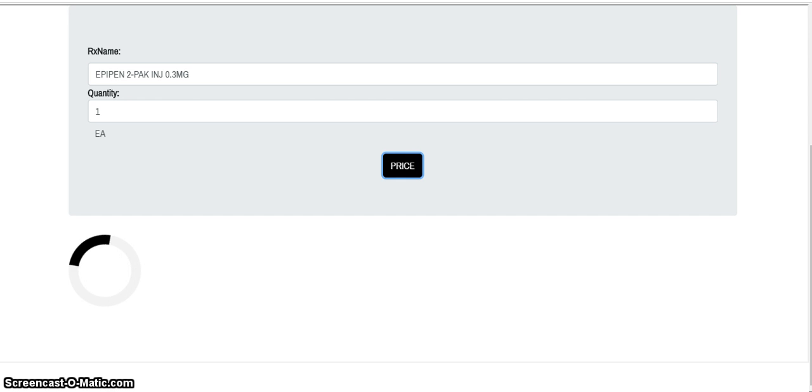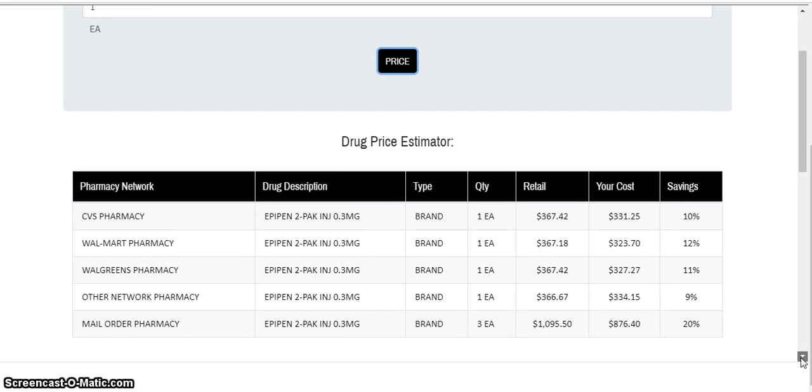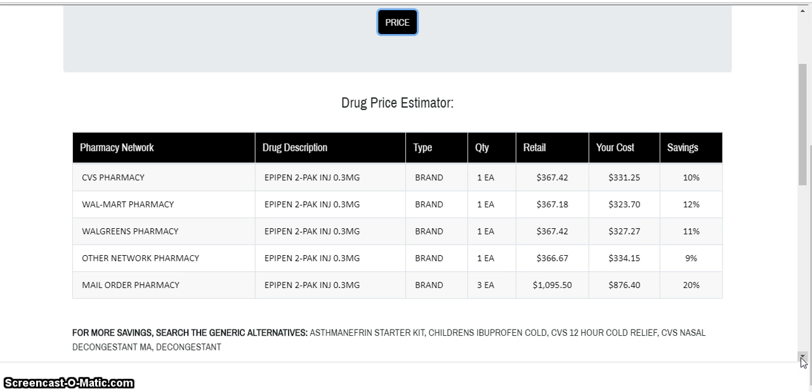This is geo proximity to wherever you're located. It's going to find out where you are using your IP address on your computer. It's going to show you exactly where you can get the discounted price on the EpiPen. So remember, here are the pharmacies that are available for the EpiPen. You have CVS Pharmacy, which everyone knows about, Walmart Pharmacy, Walgreens, other network pharmacies, and mail order pharmacies.